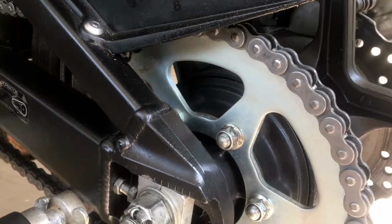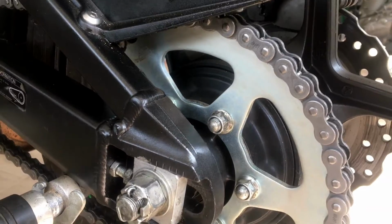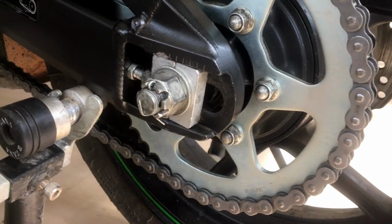This is the brand new chain of DID and JT Sprocket. The riding is very comfortable now and very smooth.